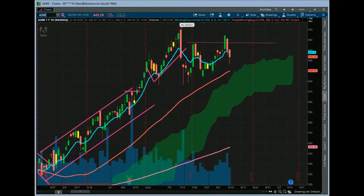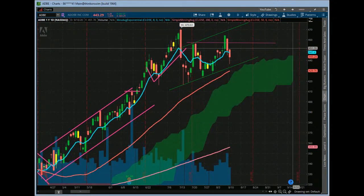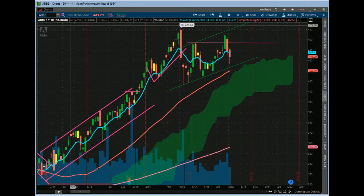Adobe, again, I've seen a lot of call buying on this one too. It's basically at the bottom of a fresh channel. As you can see, Adobe likes to hang out in channels. So just see how that holds, and if it pushes down one more time, that might be a nice area, especially if we can find that confluence there at the 50 and the cloud. So good stuff there. Let's take a look at CRM.